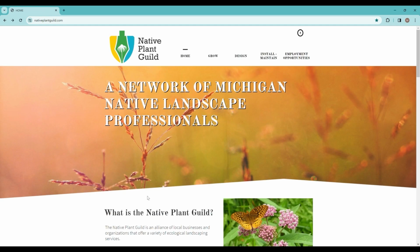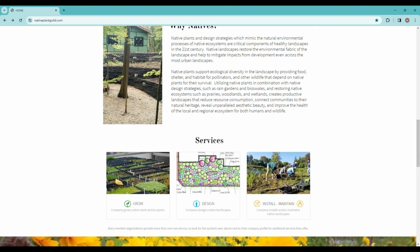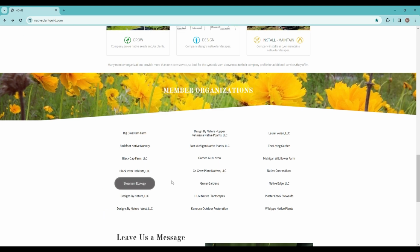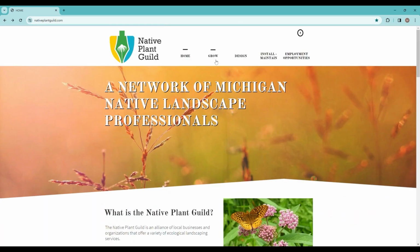Another approach is to lean heavily on the native plant professionals in your area. So another example from Michigan, there is a group known as the Native Plant Guild, and they have a great website to help connect folks to native plant professionals in the state with different member organizations. And so you can, especially the growers often have great resources and information about native plants and their site preferences.